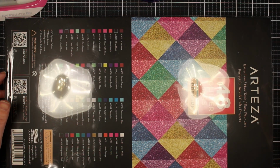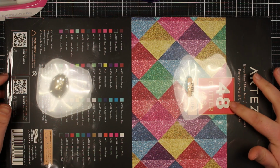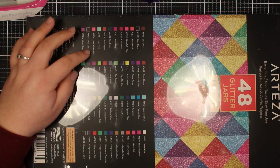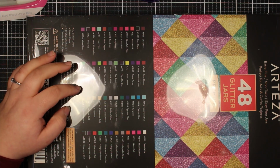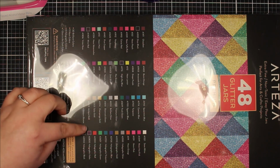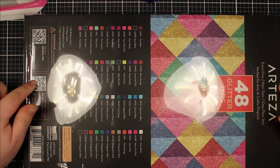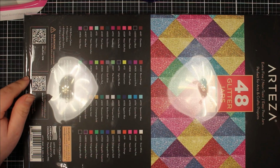We have got 48 glitter jars in here. We have just regular colours, we've got neon colours in here, we have holographic colours as well, and we have a glow in the dark as well, which is pretty cool. I bought this from Amazon. I think it was £18 for all of these.